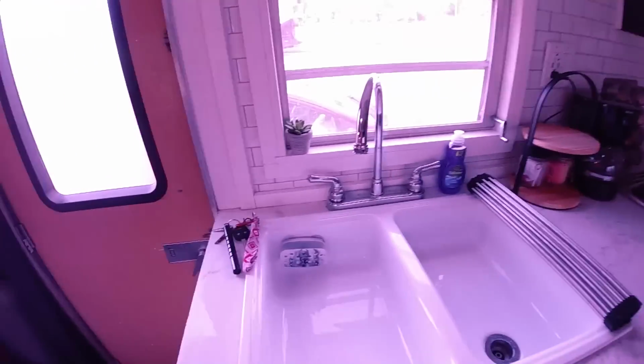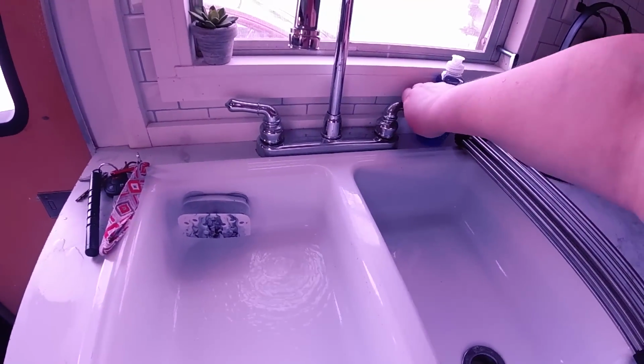Hi! So it is Wednesday afternoon. We got up early for Thanksgiving, which is tomorrow. And I'm at the camper. Check it out. We have water! How cool is that? Which means the toilet also works. Sewer's hooked up. The only thing that's not hooked up right now is propane, and that's because I need to go buy propane.